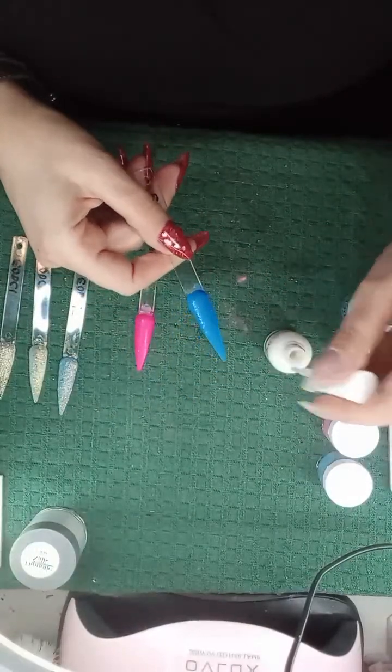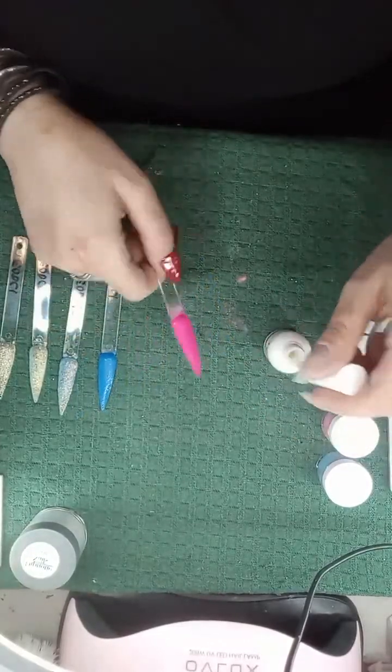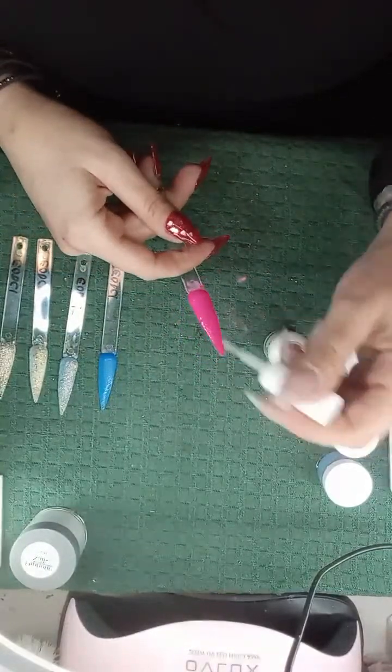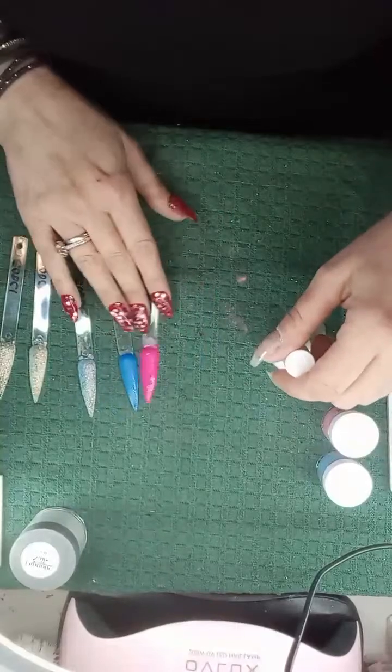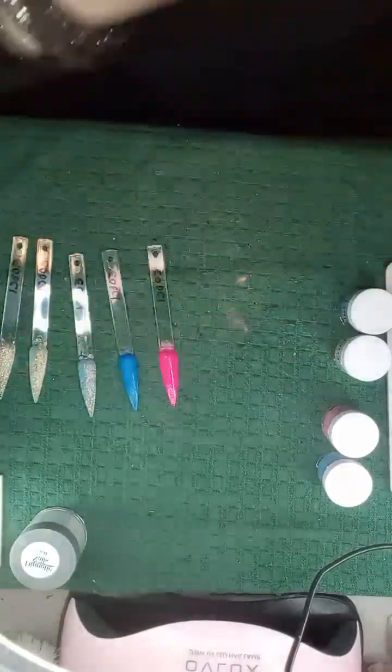We'll activate these solid swatches as well. Even though the dip is still wet, that's fine. You can still activate it and it will just cure it faster, you know what I mean?